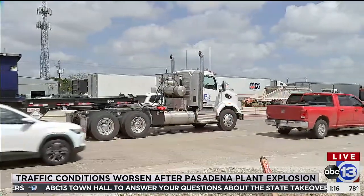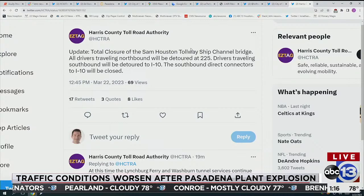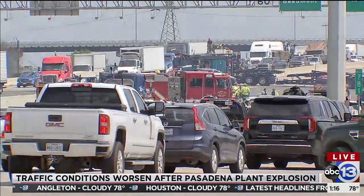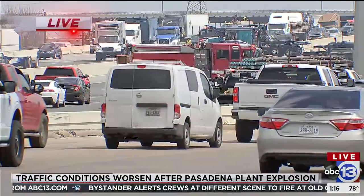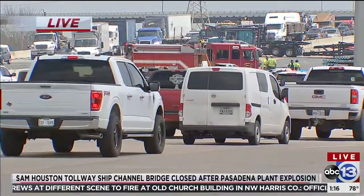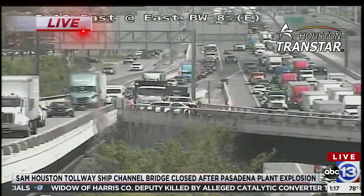Got you. Yeah, the Harris County Toll Road Authority talked about the update, the total road closure there, the Sam Houston Tollway Ship Channel Bridge. Drivers traveling northbound there are going to be detoured at 225, and drivers traveling southbound will be detoured to I-10. But the southbound direct connectors to I-10 will also be closed. Right. But it's interesting to see this because I think she's maybe not quite there yet, but near that. So it's going to be interesting to see how they start to reroute this traffic as they start to close down the road and really make this detour official and start to redirect and detour those drivers.